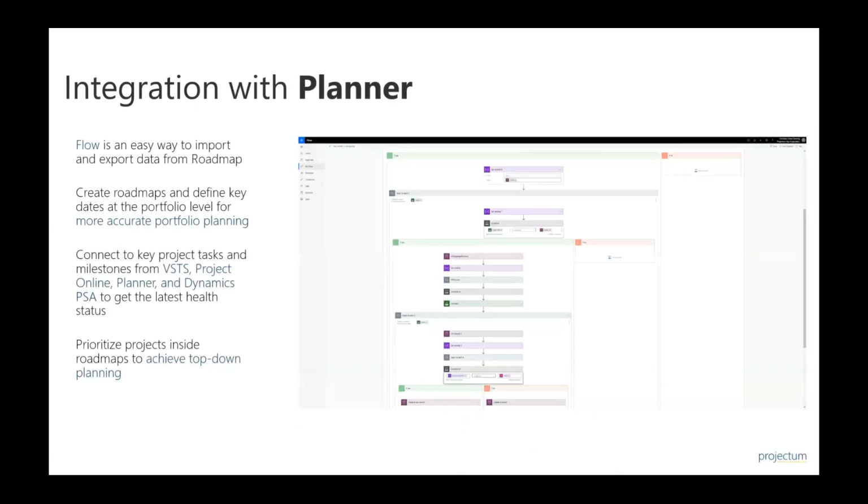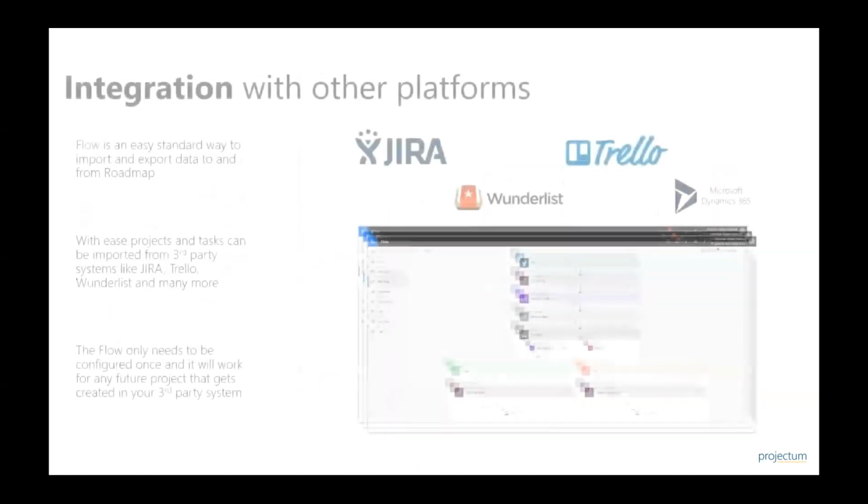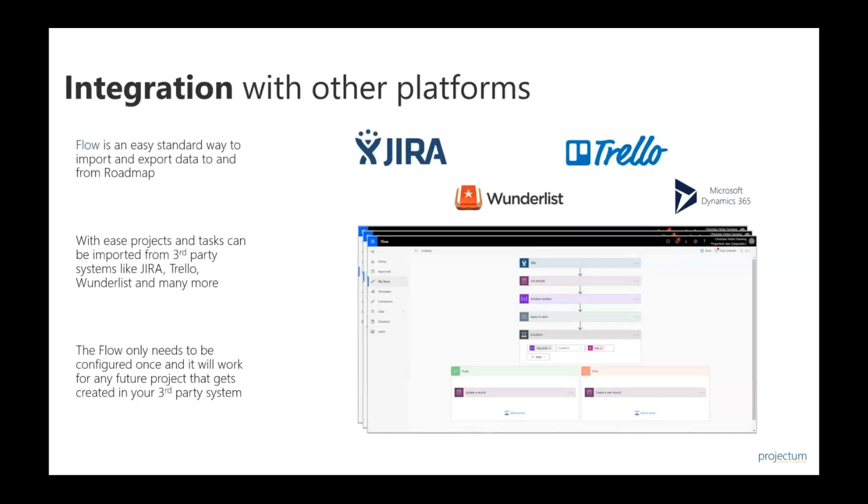As I said, Planner, here for example, we made a Planner Flow connection. So every time you go into a roadmap and give a new roadmap the same name as your Planner plan, it will automatically connect the two and import all the tasks from the Planner boards. We can, of course, integrate this with other platforms, such as JIRA, which we've been playing around with. Flow has many different connections that we can just utilize, the standard connections for Wunderlist and Trello and Microsoft Dynamics and many more. And if there's not a standard connection for it, it's very easy to just develop a connection for it and still utilize the Flow engine.